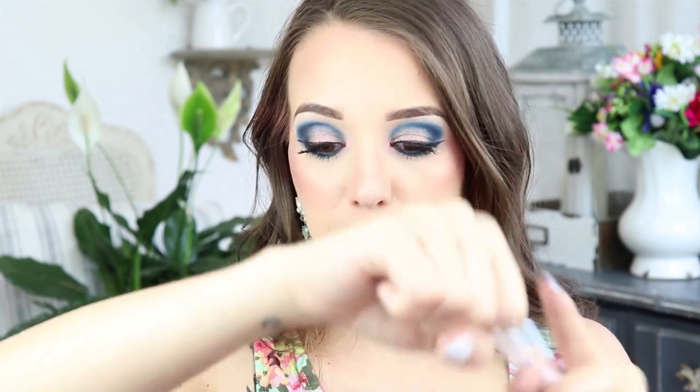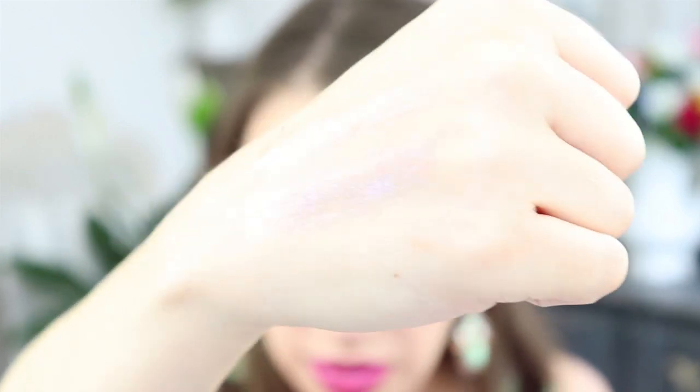I went ahead and popped them both on the back of my hand. I lost one. I found it. And you guys can see the colors. Periwinkle is this lavender pink, and then Twinkle is this glittery pink. That's my daughter. So here is these two colors. I know it's a little hard to see, but they are really pretty. I don't like glosses, but I think I might like these.